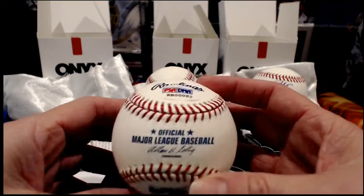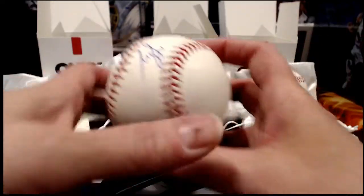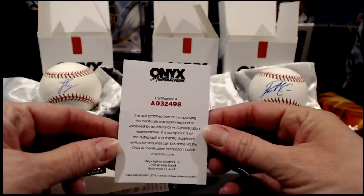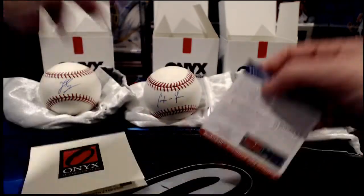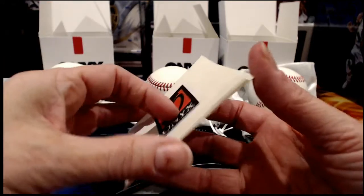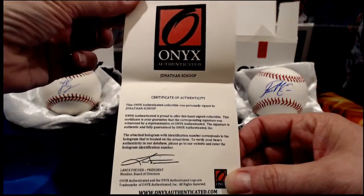There's the Onyx authentication, a PSA DNA authentication, and once again, our Onyx card, along with our PSA DNA card. And the third one here is Jonathan Schoop.